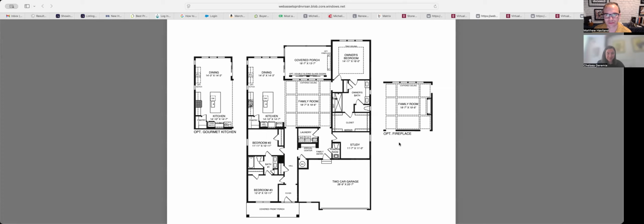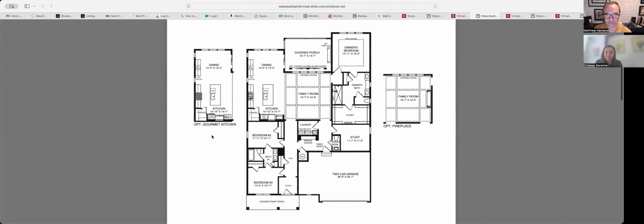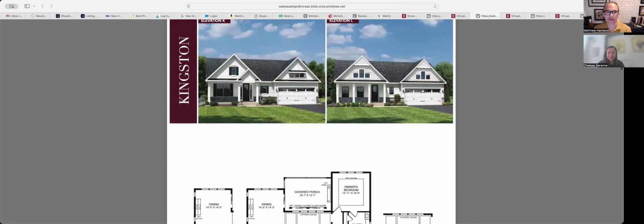You have an optional fireplace, optional gourmet kitchen. You could do a fireplace out on the porch as well too. Oh, that's nice. Would it be double-sided? Is it one fireplace or a separate fireplace? Just one fireplace, not double-sided. Okay. Yeah, really nice. So that's the Kingston model.